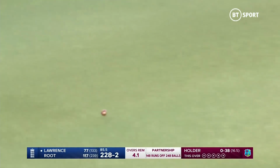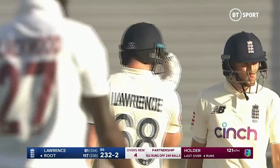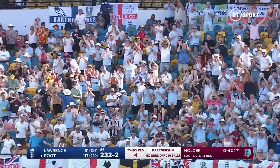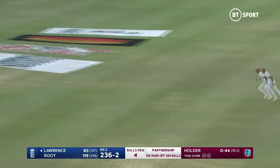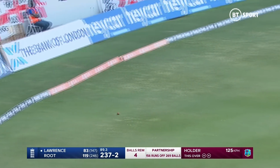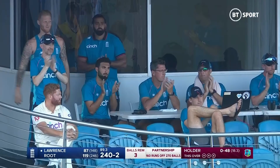Well, a little full, a little wide, but just imperious, isn't it? If it's there, it's got to go. That's the view for Dan Lawrence. There is the half volley. There is the extra cover drive. And there is a boundary for Dan Lawrence. Over-pitch delivery by Jason Holder.